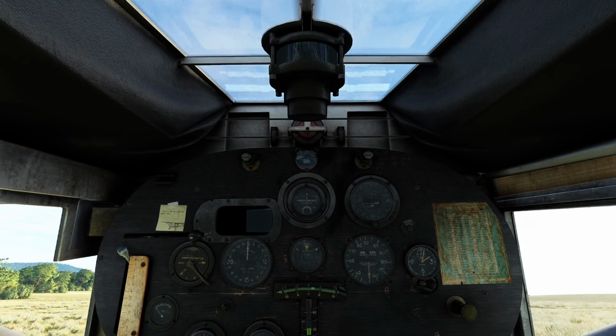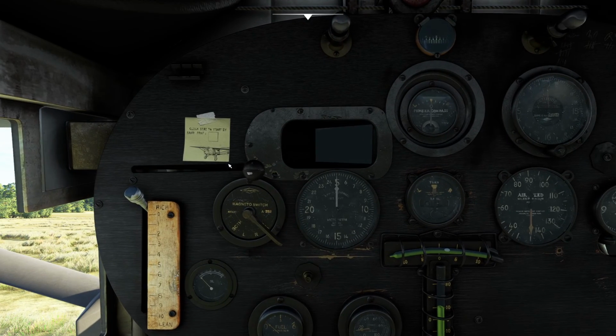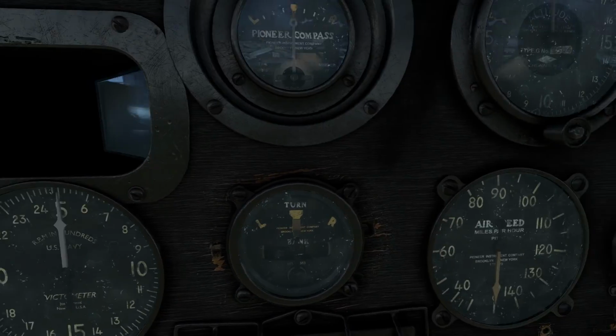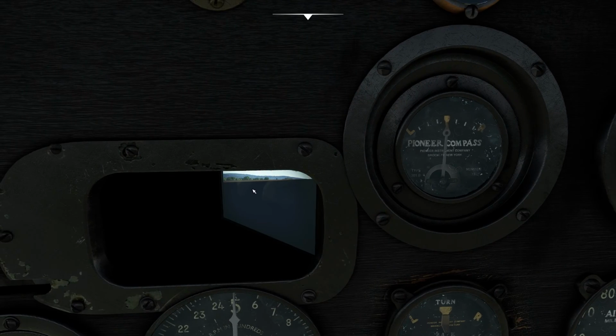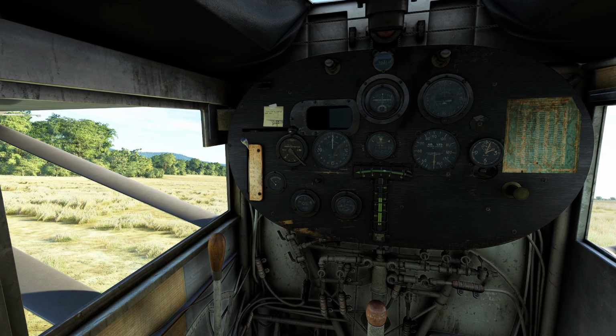There's nothing. And also there's very little forward visibility. As a matter of fact, zero forward visibility. Unless, of course, you do one of these, in which case you deploy a periscope, which enables you, if you look at the front here, to actually see what is in front of you. But as you can kind of tell, it's not nearly as helpful as you really want it to be. So you're relying a lot on your peripheral vision.